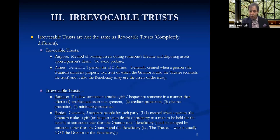So this time I spent a lot of time on revocable trusts, because I don't think I spent much time on them before. So now you understand those. Revocable trusts help avoid the probate process. They don't offer creditor protection. They don't save estate taxes. They don't offer divorce protection or any of that. They're a way to own your property while you are living, and then pass your assets to your family members without going through the probate process. That's what revocable trusts do.